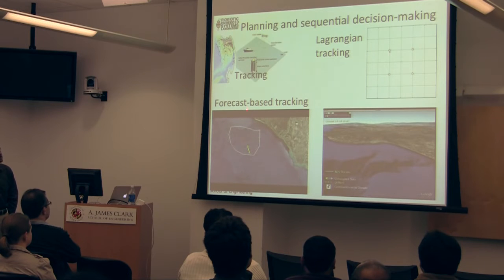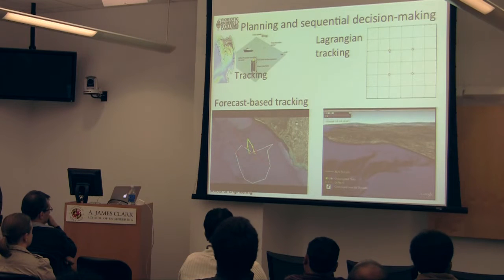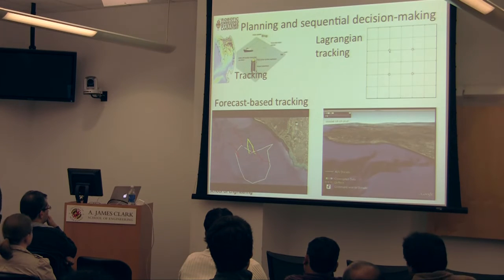We have some work on using ocean forecasts to do tracking of chlorophyll blooms, of algal blooms in particular. This polygon is a bounding polygon of the bloom forecast, and the red and yellow trajectories are plans for trajectories of two gliders, one of which is tracking the centroid of this bloom, and the other is tracking a boundary point of the bloom. And so we rely on control techniques developed here and elsewhere to control the low-level dynamics of the vehicle, and we focus on tasking these vehicles in the form of an informative path plan. Where should they go next over a time scale of weeks and days and hours?